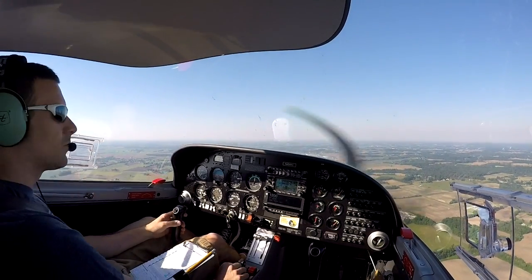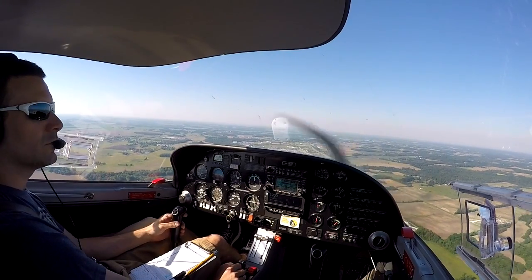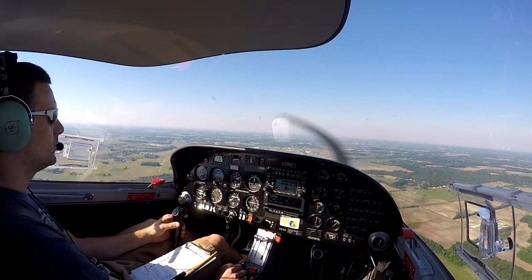Carroll County traffic, Hero 1990 Charlie is about 13 and a half miles to the east, flight of 2, level 3000 in Battle Lane, Carroll County.